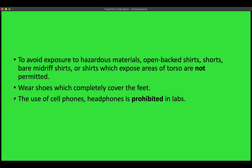What clothes should you come wearing in the lab? Please understand that being in a lab is like being in the industry, which means you have to be professional. And it's not because you are going to be seen by your instructor and your peers. Be professional for yourself, meaning, be safe. Don't come to the lab with shorts.